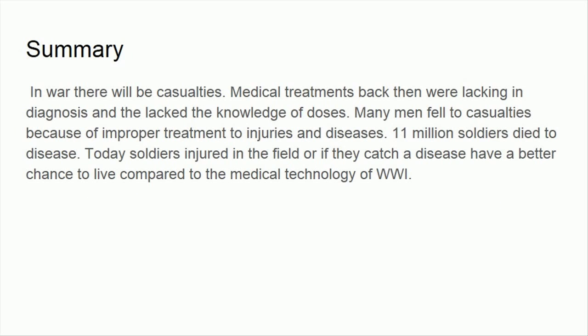Summary: in war there will be casualties. Medical treatments back then were lacking in diagnosis and lacked the knowledge of dosage. Many men fell to casualties because of improper treatment to injuries and diseases. 11 million soldiers died to disease. Today, soldiers injured in the field, or if they catch a disease, have a better chance to live compared to the medical technology of World War I.